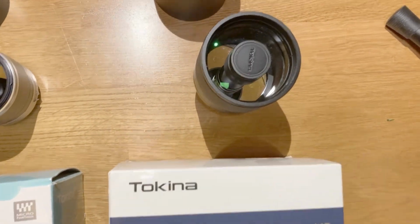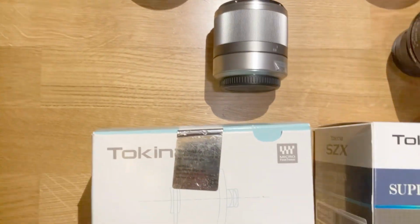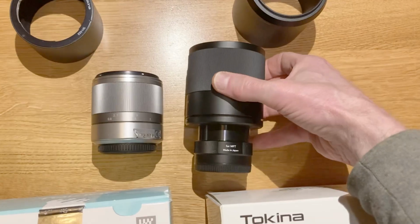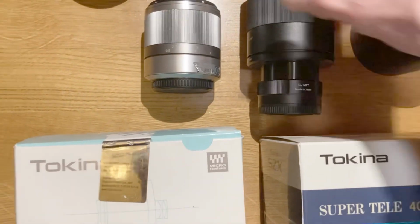It has an adapter ring at the back end closest to the camera, which can be replaced to fit the lens to other standards. That creates possibilities at the same time as it can be a drawback. I will get back to that later in the video.